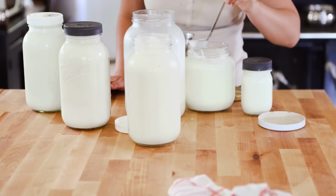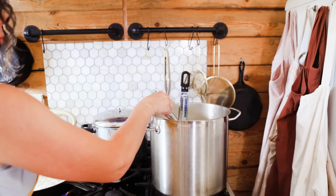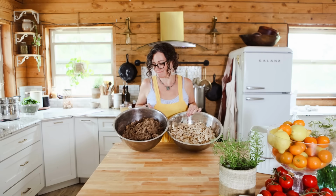In these scenes, I'm using up our super sweet and delicious goat milk for some chèvre. If you don't have goats, you can use cottage cheese. It works really well.